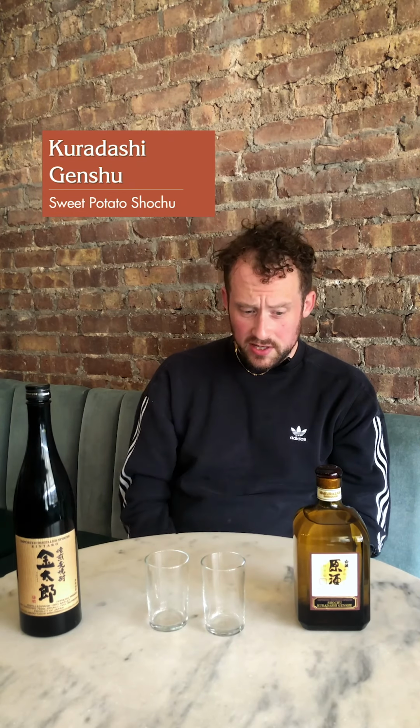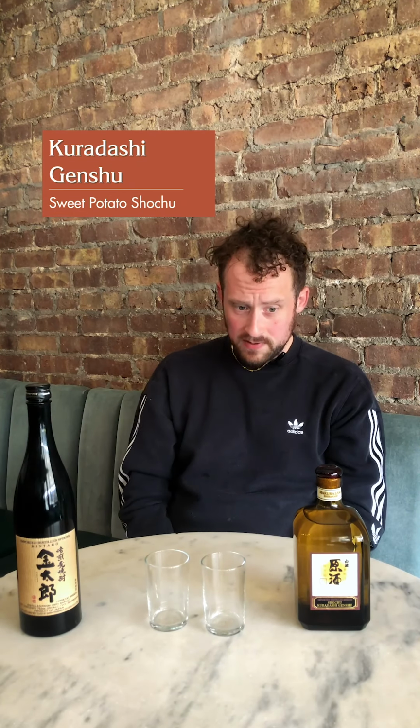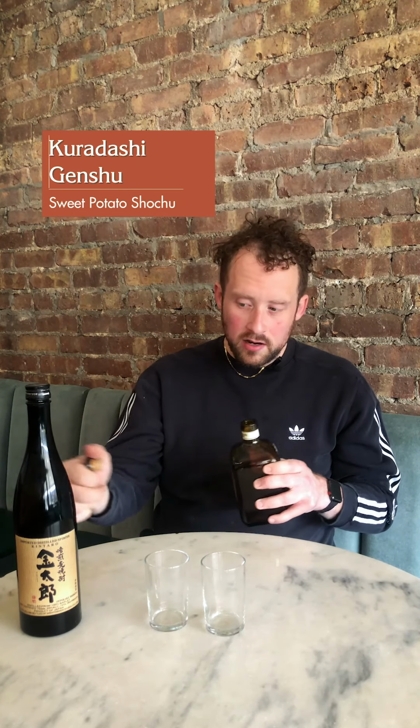This is Kurodashi Ginshu. This is a sweet potato shochu. Over here, we have the Kintaro roasted barley shochu. Barley is the most common base ingredient for a shochu. This one, however, is unique in that they heavily roast all the barley that goes into it. Smell it, you get that roasted barley just pops.